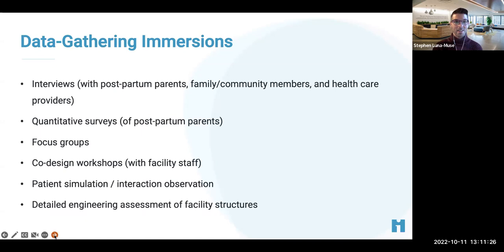So to begin this process, we did a literature review just to learn about how folks have gone about the design of healthcare facilities in the past, how they've thought about the impact of a facility design on the quality of care. But then after that literature review, we dove into data gathering.